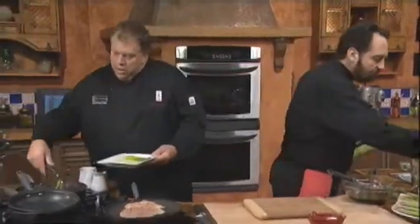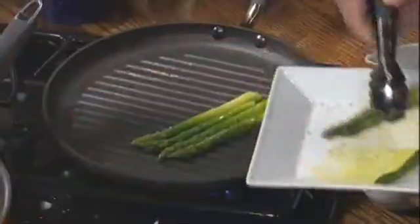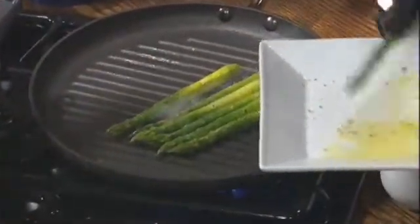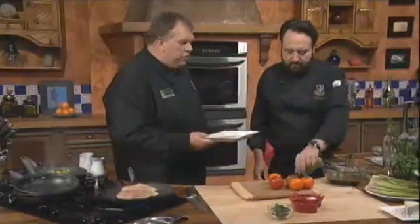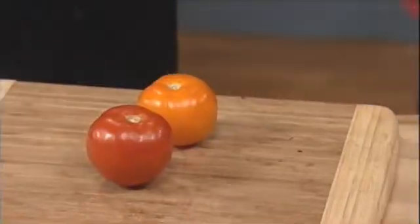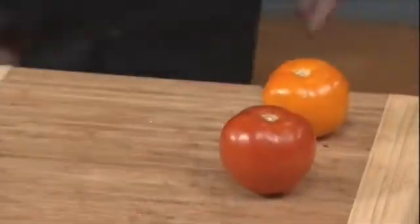All right, now the next thing we're going to need to do is get our tomatoes together. So while I'm putting these on, I'm going to ask you to grab our tomatoes. Perfect. Now, I don't know which color you want. I'm going to get them both for you. We're going to use both. We are definitely going to use both. I'm going to give you that. All right.